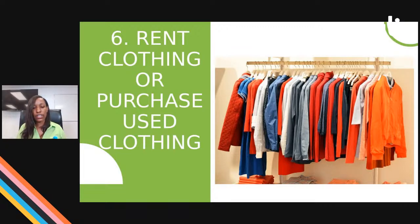Another thing is, there's this fashion trend going on where a lot of companies are selling clothing, but it's inferior quality clothing. So you only get like one or two wears and then you can't wear these clothes anymore. So it's basically a waste of material, waste of fabric. So just be conscious about the type of clothes you are purchasing.